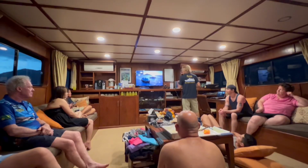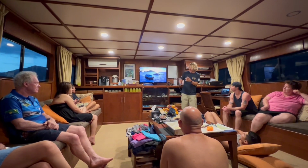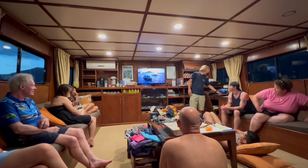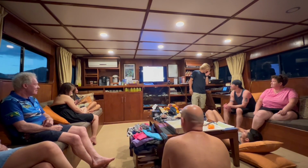And then it was time for our night dive. The original plan had been to do something called Torpedo Alley, but unfortunately, because the current was so strong, we couldn't do that. Current dives and night diving don't go together because you can end up swept out into the sea and not recovered.